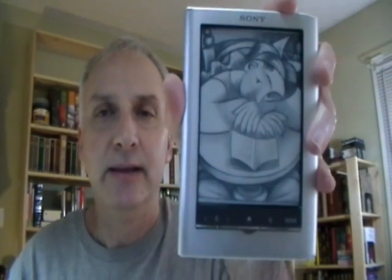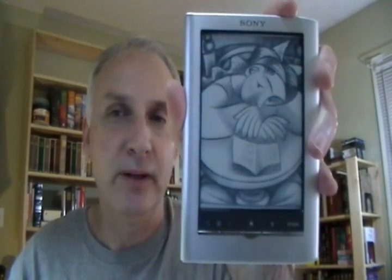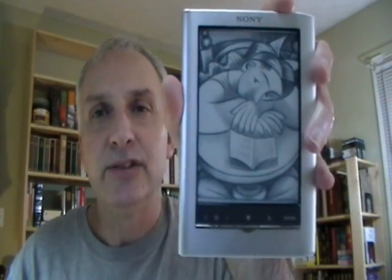You can also put screensavers on it like the Kindle does now. The Sony didn't have that before, but that's pretty cool. You can put all different kinds of pictures on there to show.